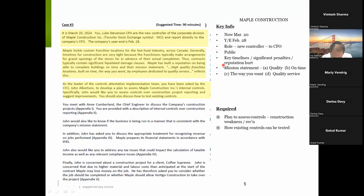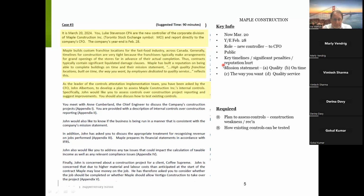So can't we just add two requireds in one? Sorry? So these are three requireds, and we are able to identify those two. Can't we just do them together, like in one requirement? It's two separate things. It will be wrong if you are covering all the points, but it's in one requirement? Look, if you do it as one required, and you give me the weaknesses in internal control and how to improve them, and then you also tell me how to test the existing controls, then fine. Then it's just semantics.